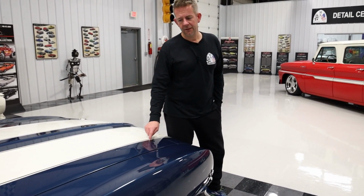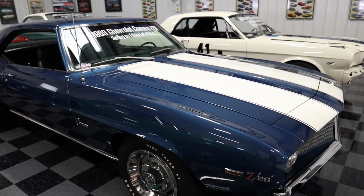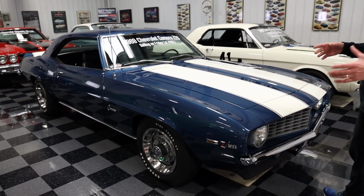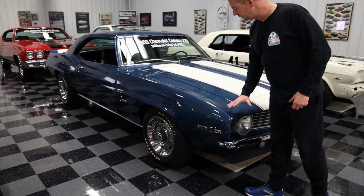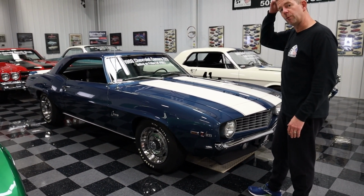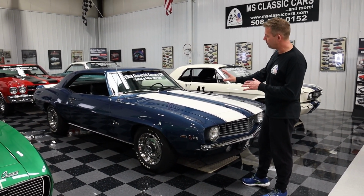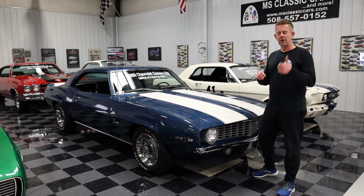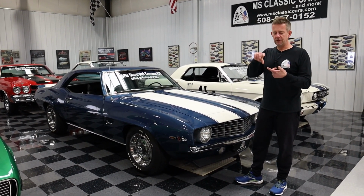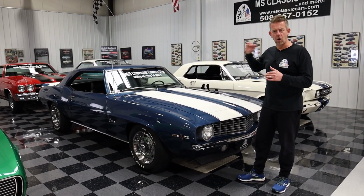The color. This is dusk blue. I think this color, some people would argue, could be 1, 2 on their list as far as desirability, collectability. It is an absolutely stunning color blue. This is the original color the car was born with. It sports white racing stripes, which complement the blue beautifully. Black interior. This car has its original 302 V8 engine, 4-speed transmission, rear end, etc. It's all original to the car, all matching numbers.